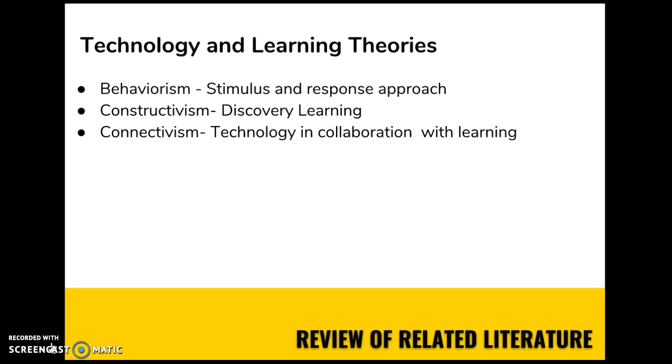Technology and learning theories have also been studied since the advancement of technology in our schools. The way technology is used in the classroom also has an impact on student learning. Behaviorism, constructivism, and connectivism have had a great influence in our education system.